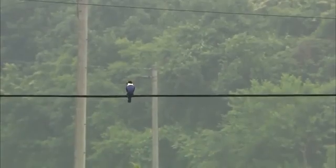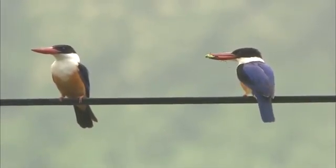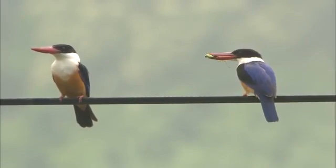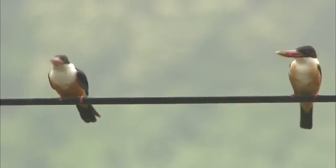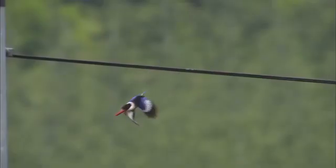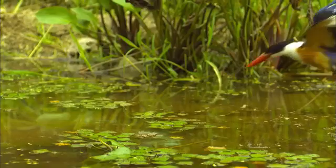The black-capped kingfisher is omnivorous. It feeds on a variety of food, from aquatic insects to small snakes. Among its favorite foods are frogs and small fish. The black-capped kingfisher belongs to the Halcyonidae family. Naturally, it has excellent hunting skills.